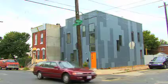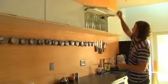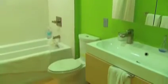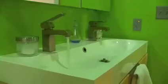Regardless of their environmental aspirations, Nick and Chad say their intention is to make a profit, and their environmentally green houses are doing just that by serving a growing market. This is something that people want and something that people need. We need energy efficient houses. We need houses that are going to perform better.